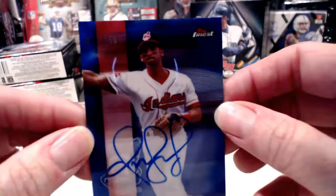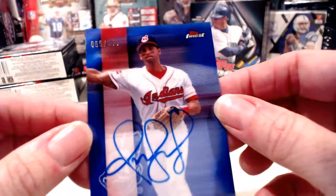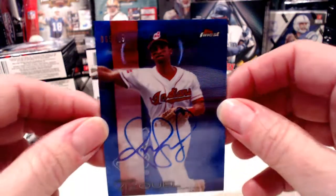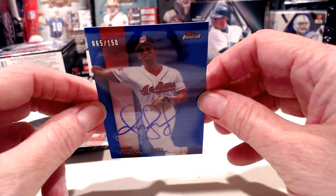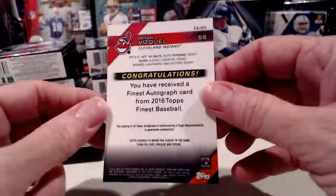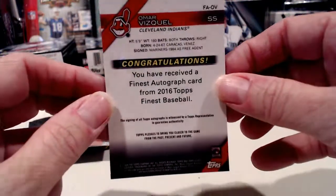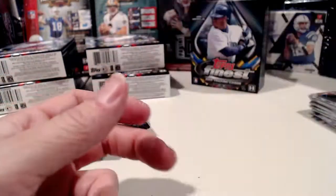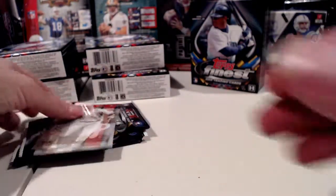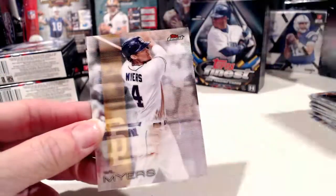All right, so we do have a number here. This is numbered to 150 for the Indians. Looks like that says 65 of 150, and I can't really, there we go. That angle you can see the number. Couldn't really get that at a good angle where you could see it, but there we finally did. So there's a nice parallel on that signature hit for the Indians.